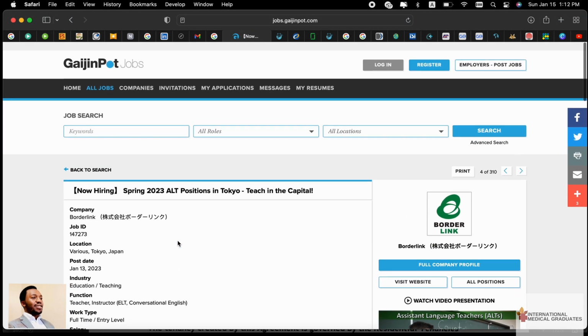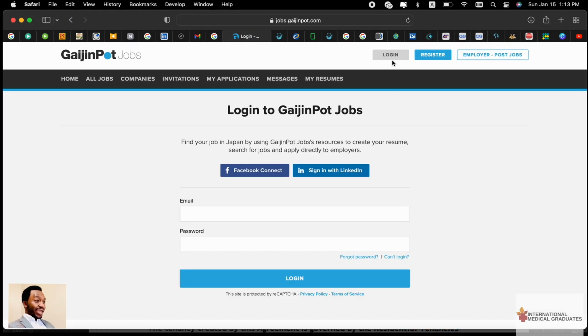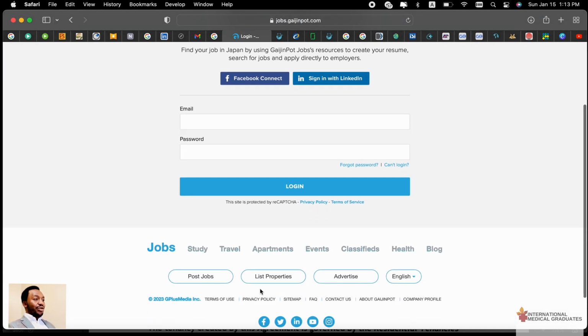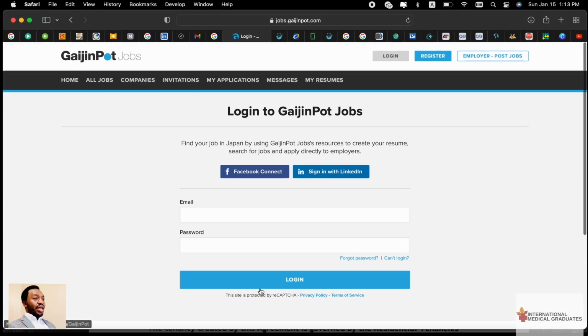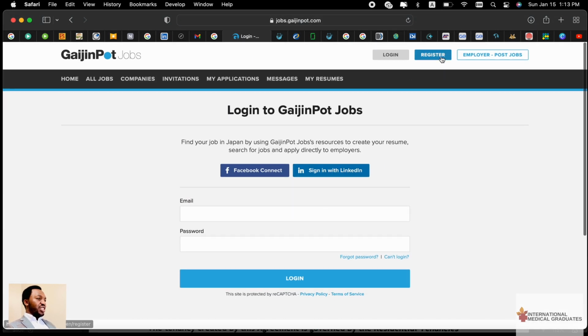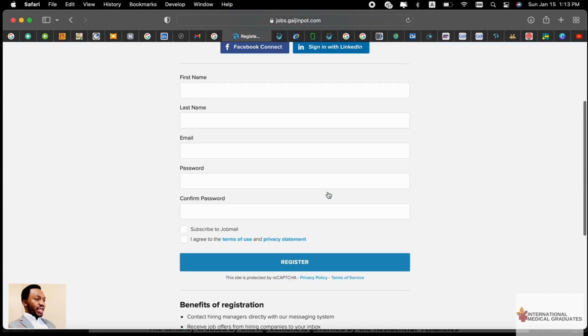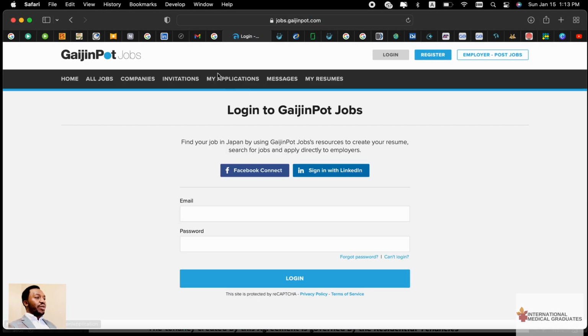The thing you need to do is usually you have to log in. If you don't have an account with them, then you would have to create an account if it's your very first time. There are different options you could register with, which is just filling in information in terms of name and email, and always try to check on my application to see where you're at with all of these things.